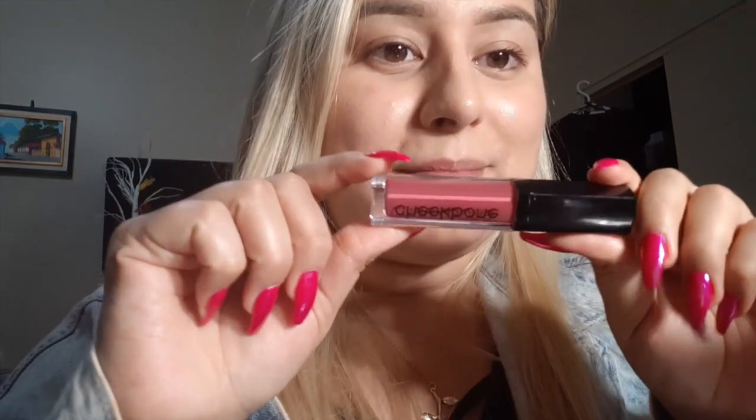Now we're going into the most anticipated part. It's pink, it's beautiful, the Cheekbone Beauty lipstick, and it's in the shade Ashley, and that's how it looks. It's gorgeous. I was so excited to put it on. However, I did talk about being natural, but I love to have a dramatic eye.